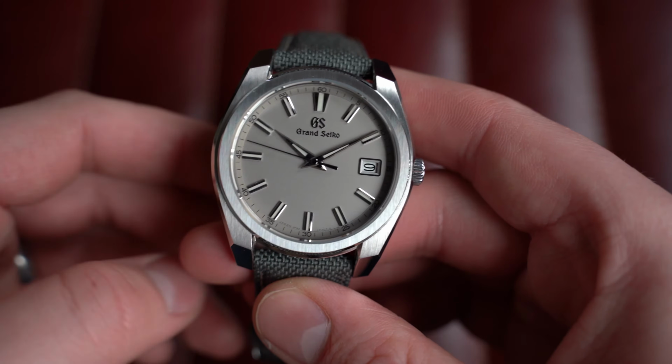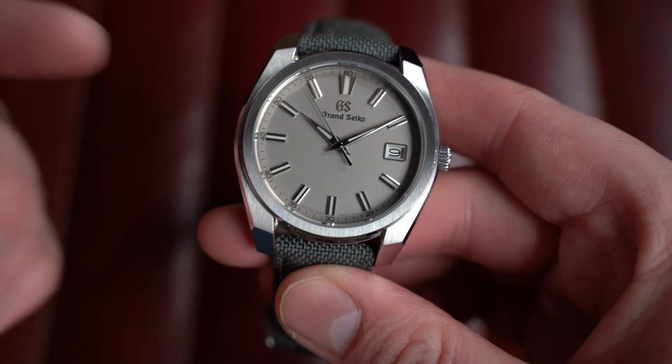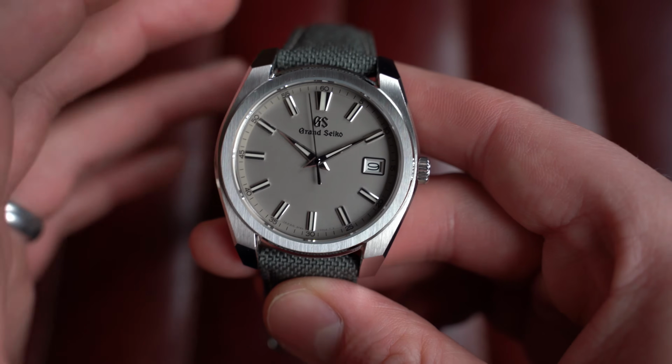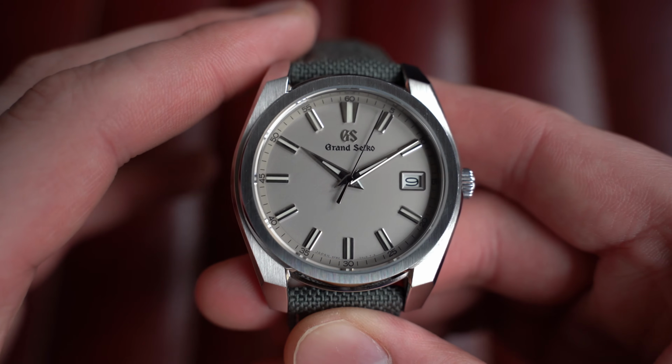That's just the reality of it. And again, I don't think there is another one for sale in the UK at this moment, which is kind of crazy. But yeah, it's a really great watch. You can get some of the quartz Grand Seikos for a lot less with similar case sizes and designs, but this really awesome grey dial is what makes this one stand out, and it does look fantastic.